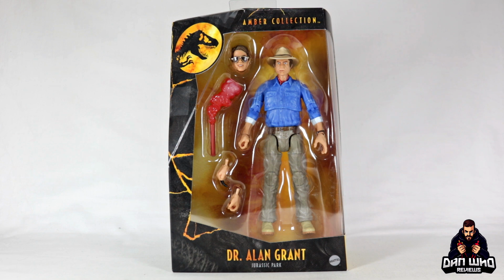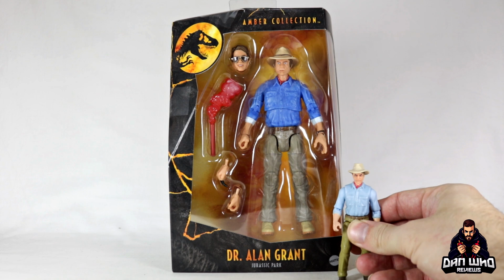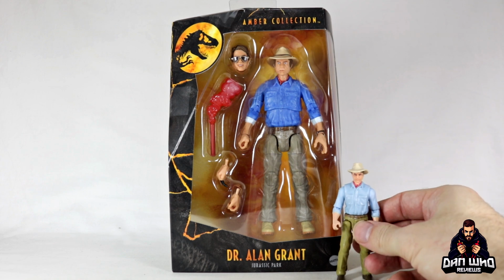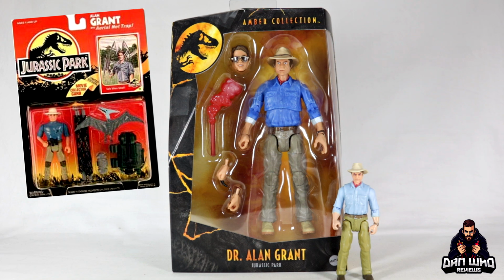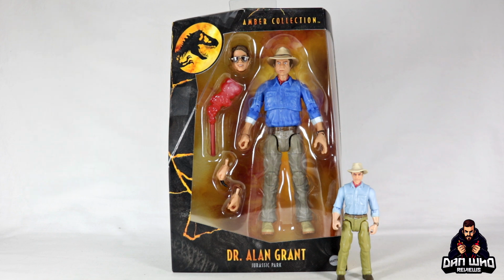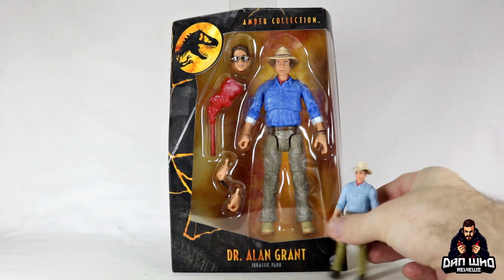Obviously, I'm going to do tons of comparisons today with the other figures in this Amber Collection. I've also got the little Alan Grant here from the Legacy Collection, but I remember playing with the Kenner versions of these Jurassic Park figures when I was a kid. So it's crazy now that as an adult, I can recollect these characters that I love so much in the scale that I now collect. So these are going to fit seamlessly in my collection amongst my other favourite franchises. So very happy Jurassic Park can be a part of that.